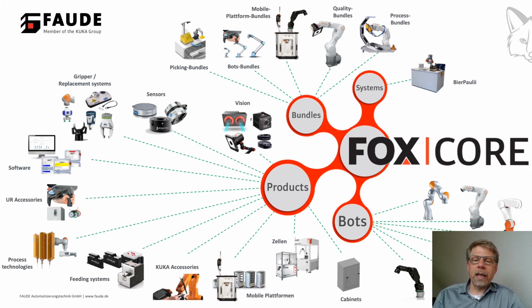The next step is not only to have the real products, but also the bundles for it. Say you have a quality issue and you would like to check your products. You can use the quality bundle from Faude directly in your machine and it's up and running. The same is true of the picking bundles, where we work together very closely with Roboception. I think in the presentation you will hear some more about Roboception's possibilities. So we are very well linked in the market and linked to all suppliers to find an ecosystem out of the box to support you as a customer with a very fast and easy solution.